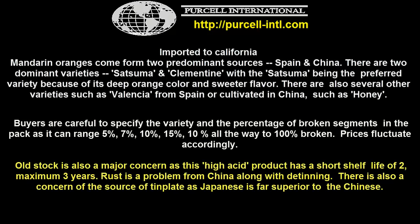Now if you look in the white, it says buyers are careful to specify the variety and percentage of broken segments. Nobody cares about that. This is coming directly from their website, and I urge you to check this out. Look at the yellow part. This is where it gets a little freaky. Old stock is a major concern, as this high acid product has a short shelf life of 2 years, maximum of 3. It talks about rust being a problem from China, along with detinning. Now this is under ideal conditions.